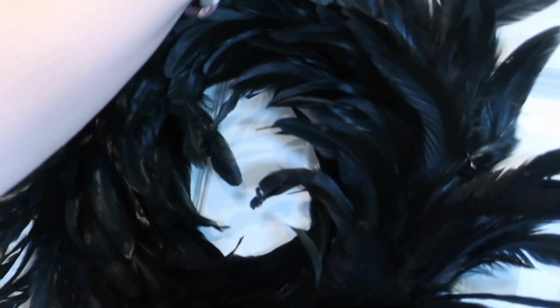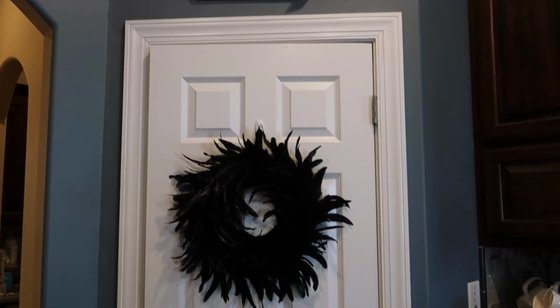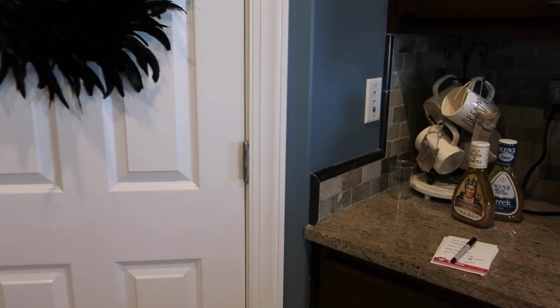This feather wreath I got last year, and I hung this on the pantry, so I think that's where it's going to go back this year. So I got that put up, and I will change out my mugs over here as well.